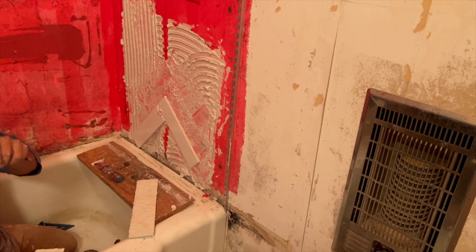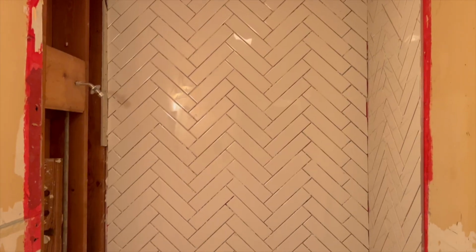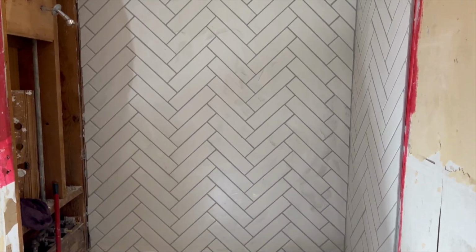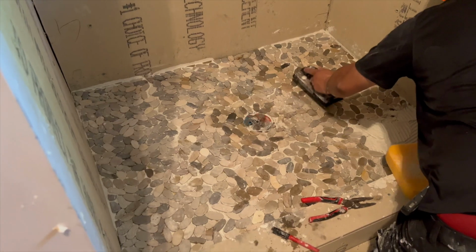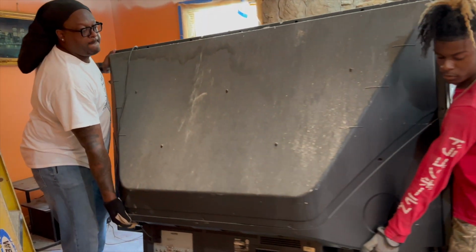For the bathrooms, I went in with a herringbone pattern. While they were doing the bathrooms, we made sure to continue doing demolition work and cleanup.